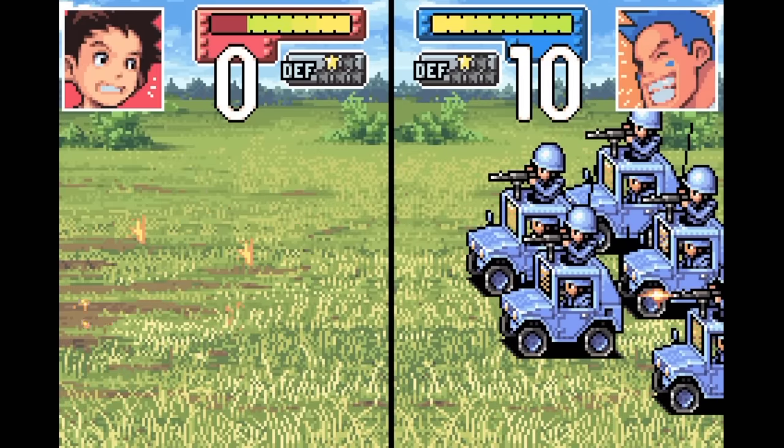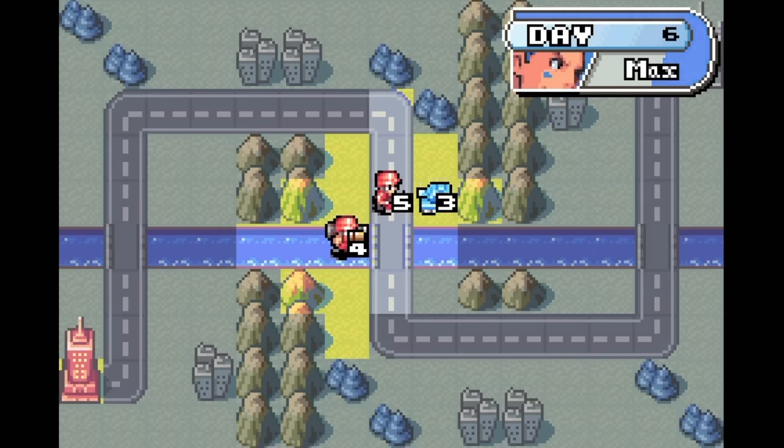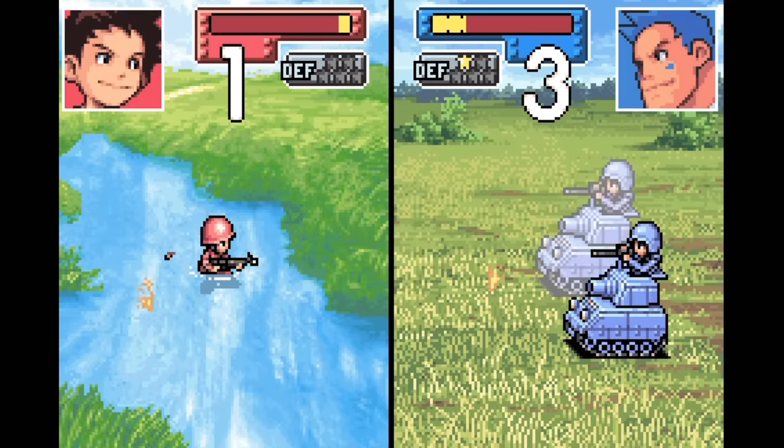The game is very snappy, and the battle animations look great. However, I did find this one pretty difficult for such a game. It's probably best played multiplayer, I think.